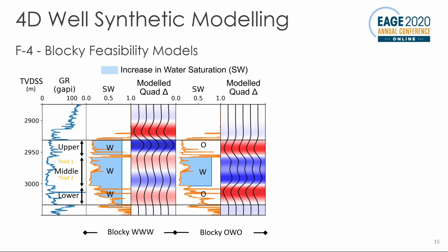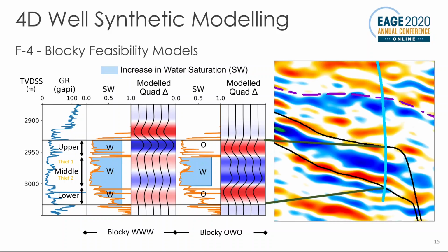Adjusting this case to only sweep the middle thief zones, we note significant changes to the response. The upper and lower troughs are now focused on the central zone, where water sweep has occurred. There are also strong negative side lobes associated with the unswept zones. This looks reasonably similar to the type of signal we observed on the flow schematic and 4D quadrature example section.